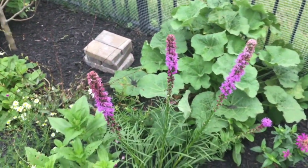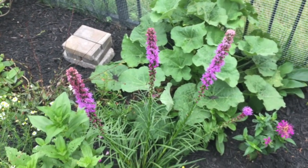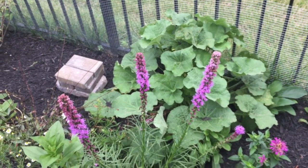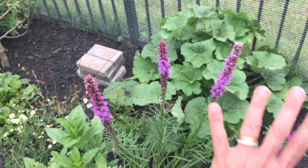Now, liatris. Wow, I love it. Again, this is a huge bee magnet. I love this flower. I love the color. Again, this is the first time I'm growing it and I'm sold. I'm definitely going to have more next year.